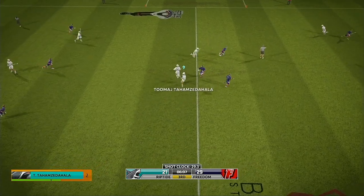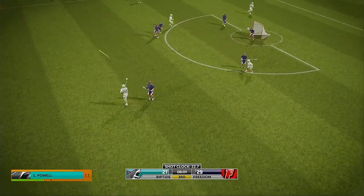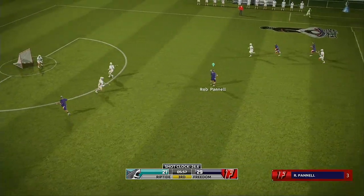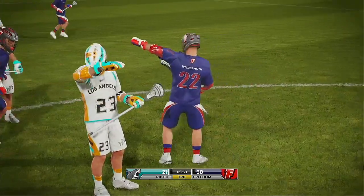Five. Wins it for the away team. The home team lose it. Lou. Fires. Just too big.